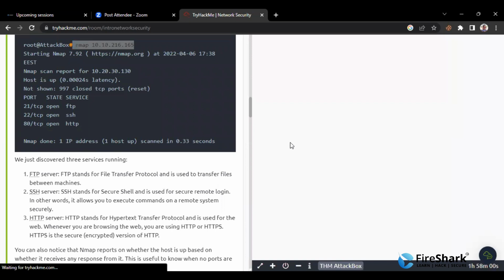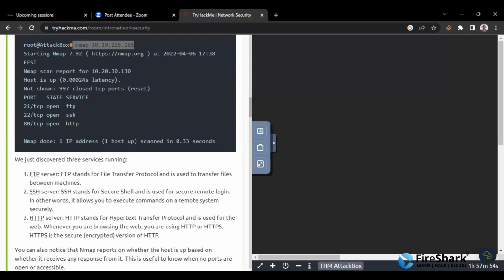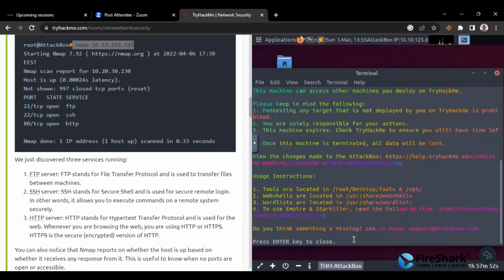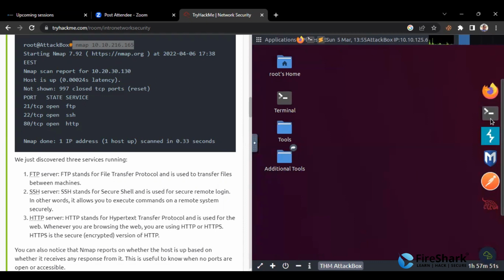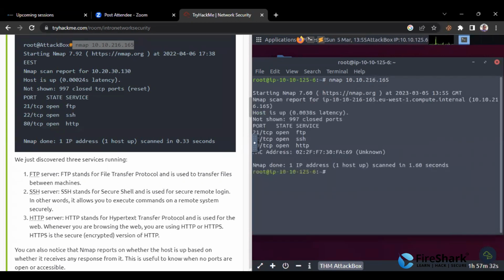Yeah, our attack box has been started. So we will open the terminal. The terminal is opened. What we have to do is nmap, then the IP. The IP was 10.10.216.165. I will hit enter. So nmap has started, and we have got FTP, SSH, and HTTP servers open.